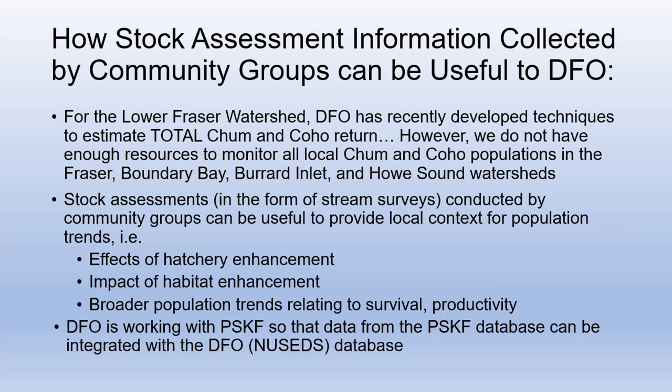So that gives us that, but we just don't have the resources to monitor all local chum and coho populations in the Fraser, Boundary Bay, Burrard Inlet, Howe Sound. We just don't have the resources to be on all those systems and all those streams. So this is where community groups can be really useful. They can provide local context for population trends. You know, this kind of stock assessment information gives us effects of hatchery enhancement. We can look for a response of in-stream populations to increases or changes in hatchery input.